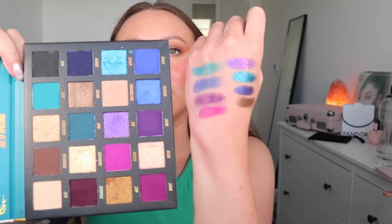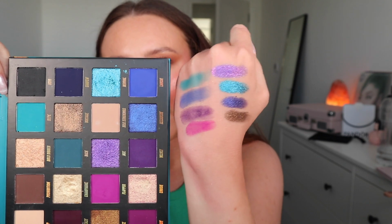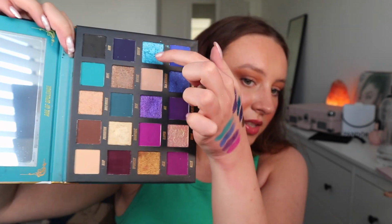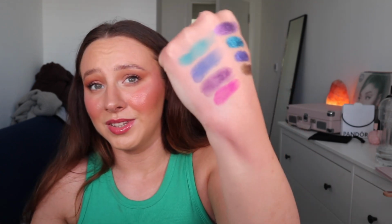Here's the palette and here are the swatches. Again, look at that blue shimmer. How insane is that? It is beautiful. That is this one here. So pretty. Oh. The mattes didn't swatch super well for me actually. But you can still see there's a lot of pigment there.